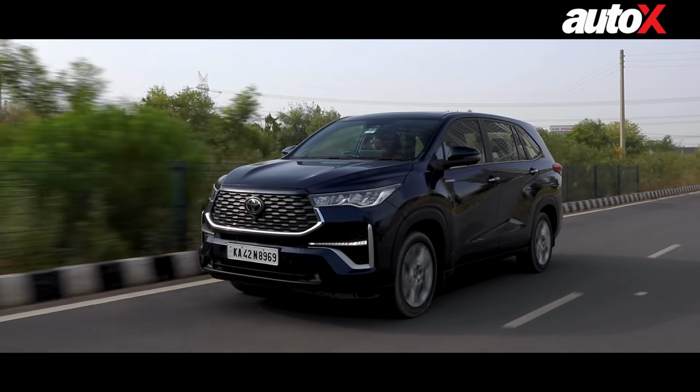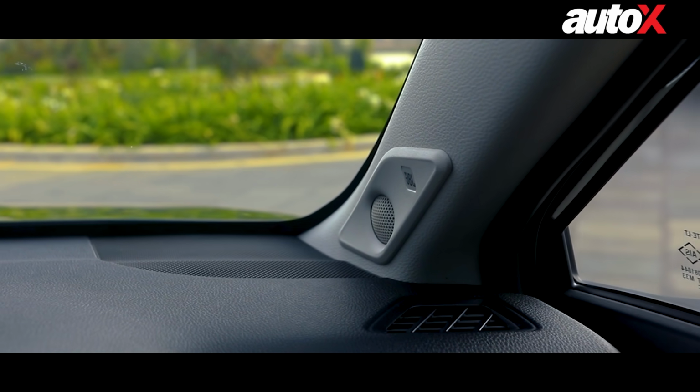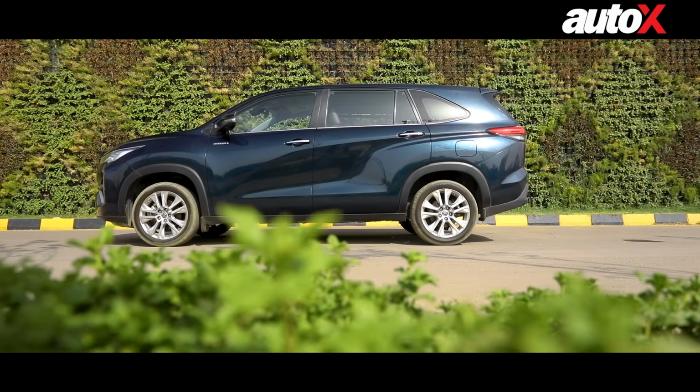And what is better, I'm pretty sure, is the sound system, because this gets a 9-speaker JBL sound system. I know your car has 12. You wait till you get in the Kodiaq. But I'm pretty sure this sounds much better. Okay, alright, it doesn't, but okay.